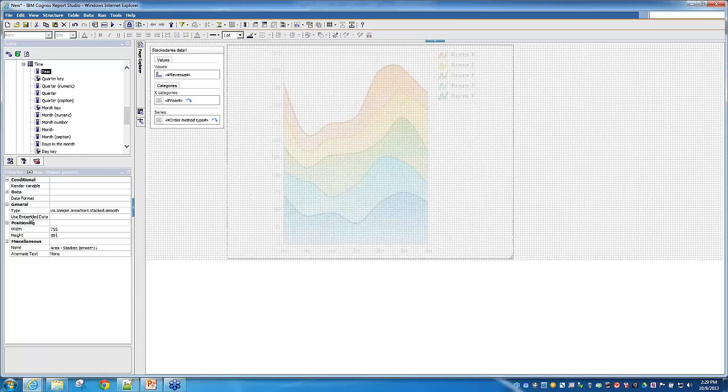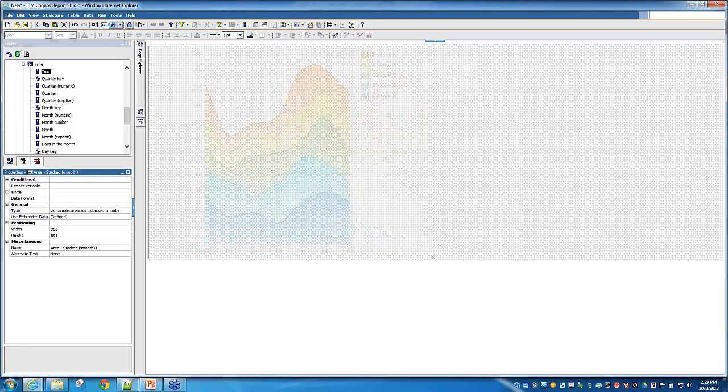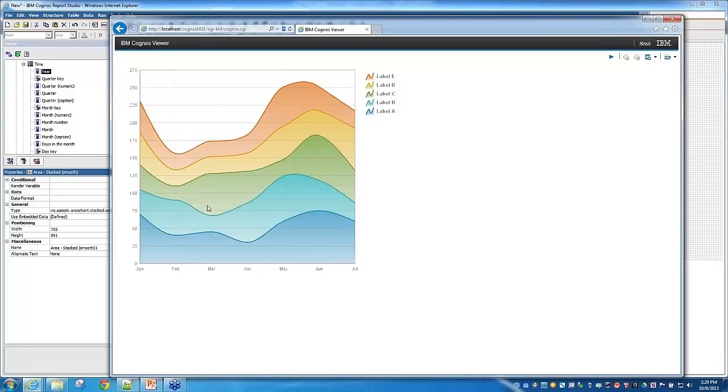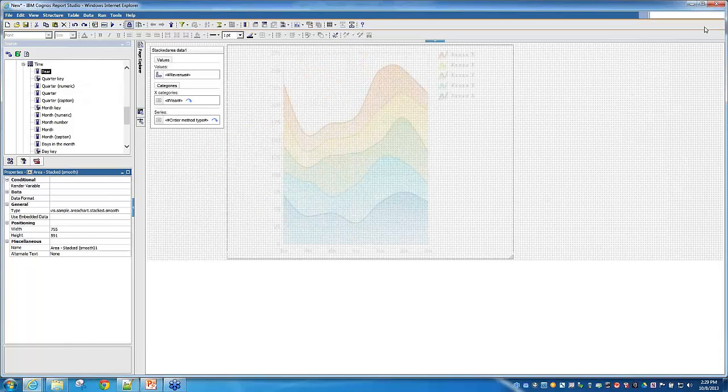There is one other modifiable property here: use embedded data. This is unique to extensible visualizations. So all of your visualizations come with an embedded data set just for mock-up. If you didn't have a data set that you were able to use, or you were just mocking up a report for your users, you could check this button here and use the embedded data within the visualization. So when I do that, I get a standard predefined data set here, and my drop zones disappear. So that's just basic authoring within Report Studio.